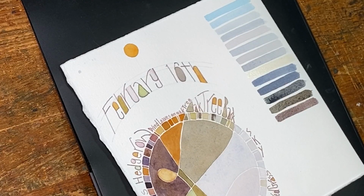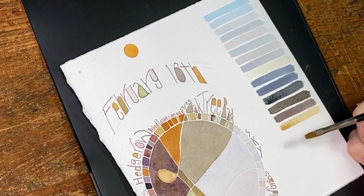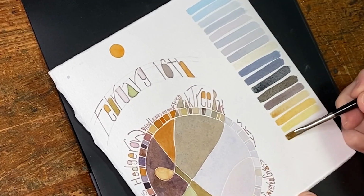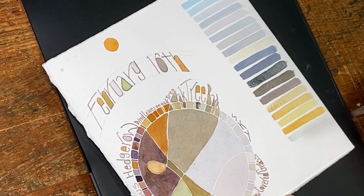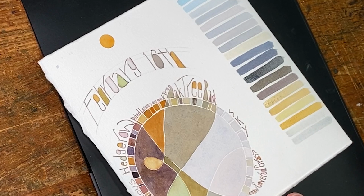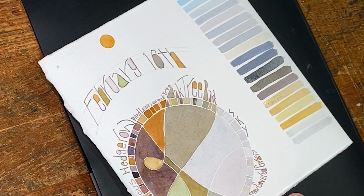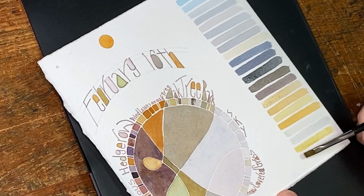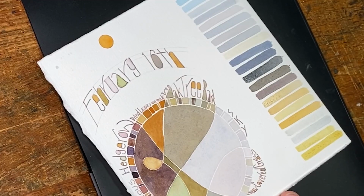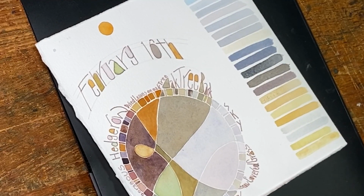Boy, the sun just keeps going in and out and in and out. Doesn't know what it wants to do. Snow covers, it's not really blue, and I'm just bringing in those colors. And then a bit of the grass, some sad grass. Much too heavy. Okay, that's my color map for today.